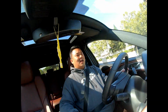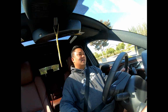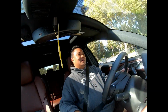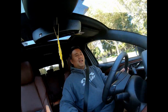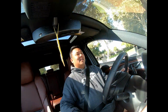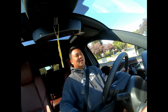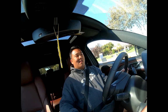I know that a lot of people just default into getting a Highlander or the Honda Pilot, and they just miss over the fact that Mazda's around. And yes, Mazda's a smaller car company, and it's a little bit different, but it doesn't mean that you should really look over it. I definitely recommend the CX-9. I really like this car.